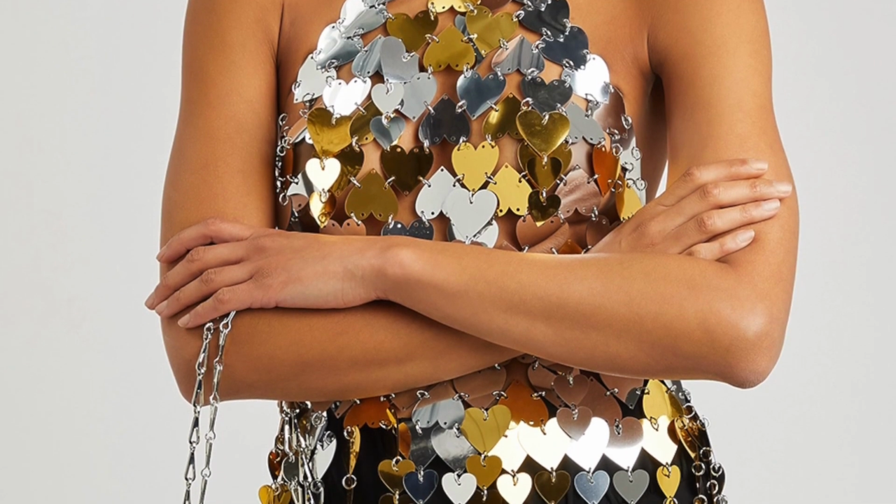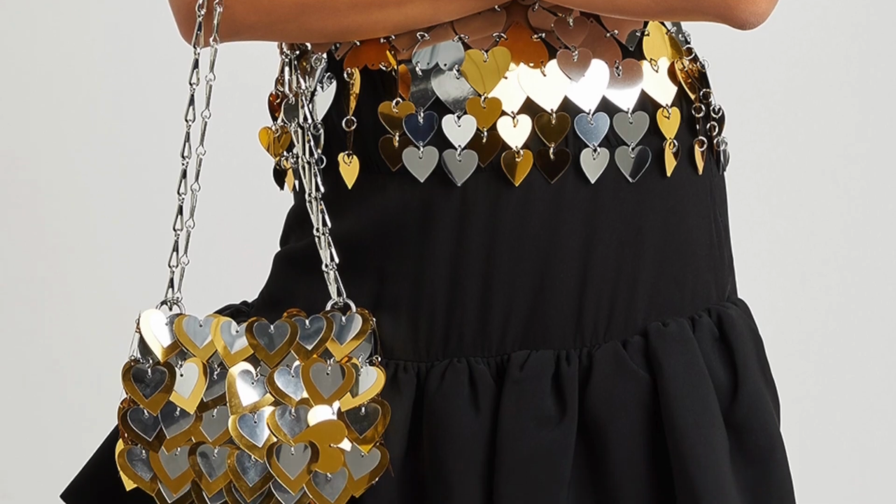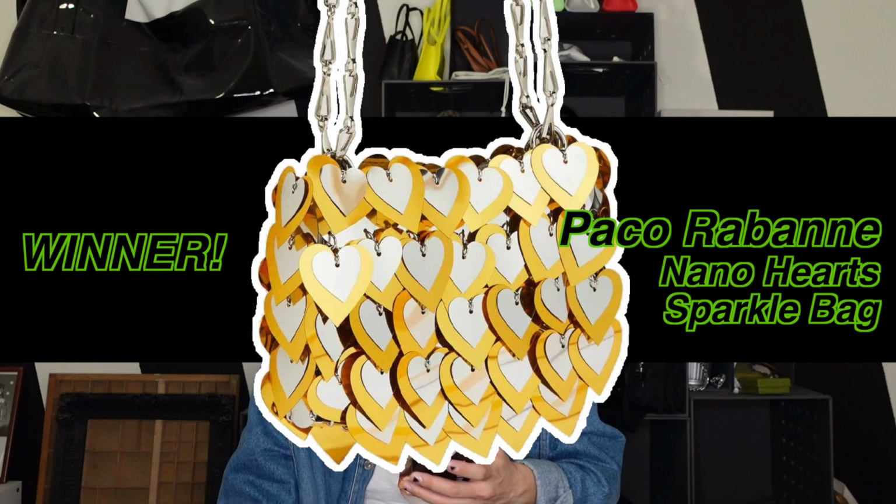The Paco Rabanne one, I could see a lot of people wearing it as a party bag or something, because it's not this crazy Y2K aesthetic. I don't know if I've done this before in one of these, but I think because this bag makes more sense for more people while still being interesting, I'm going to give it to the Paco Rabanne. Winner, Paco Rabanne Nano Heart Sparkle bag.